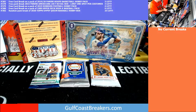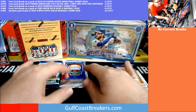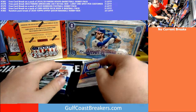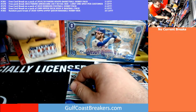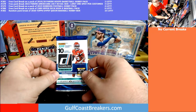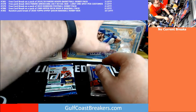Like I said, looks like I've got two more packs left on the Hoops. Somebody just picked one up. Man, this is like QVC or something. Got the Americana. There's three spots left in this. Guys, these are free too. Donruss has four spots. The Upper Deck has nine spots, and there's 23 spots in this.